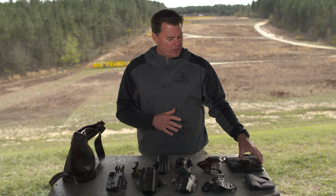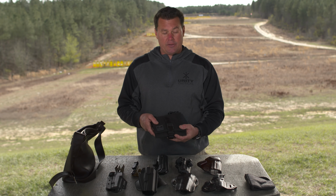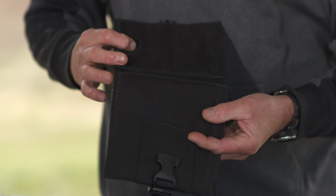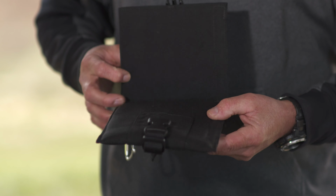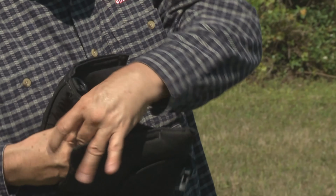Now there's other options too, like this wilderness holster. This wilderness holster looks kind of like a small iPad cover. They make them in different sizes, obviously for different pistols. And again, another discreet way to carry. You put a weapon system in this, a pistol goes in here, it's concealed completely and it doesn't look like a pistol.